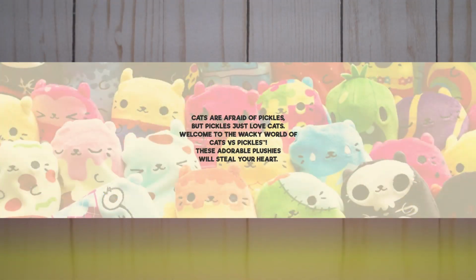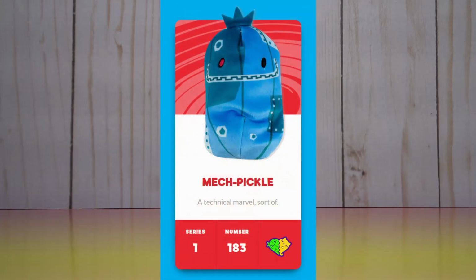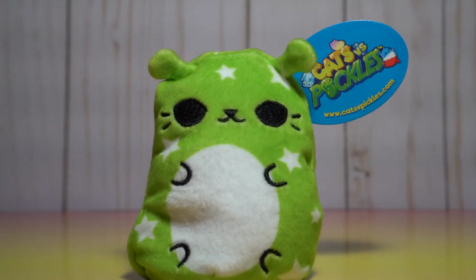Personally, I am on Team Cat. The pickles are cute, but they don't really do much for me. It's really all about those funny little kitties. Though there is a robot pickle I like, and maybe I'll grab that at some point. Let's begin with the kitty that I most had my eye on, Zunar F9.